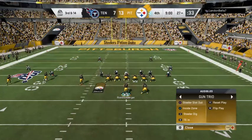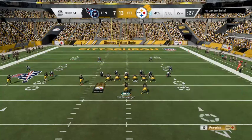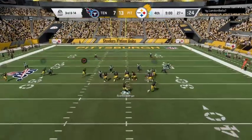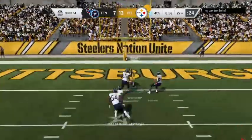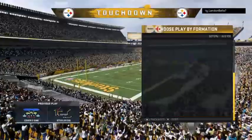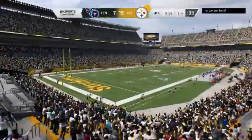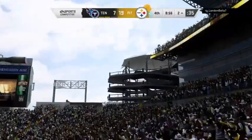The chance of wasting this great starting field position, a real threat. This is 3rd and long. Now Roethlisberger. This is caught. And he's going to take it in for a Steeler touchdown. James Washington, 27 yards. And the Steelers capitalize on the short field as they take it in for 6.